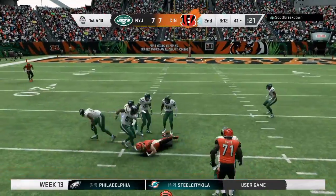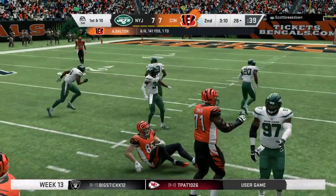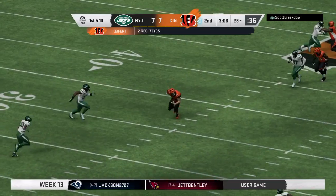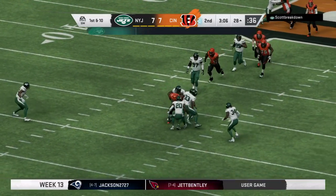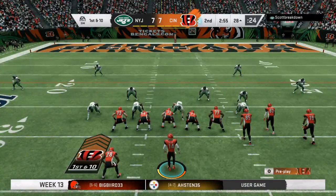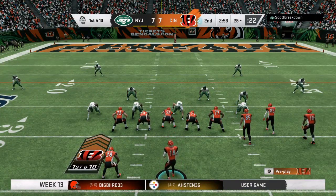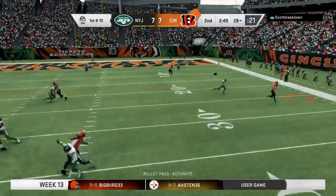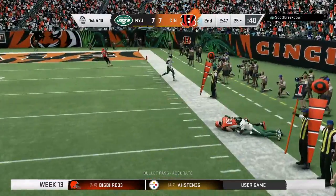Throw from Dalton, taken in by Eifert. And he's going to get this inside the 30. It's a gain of 13, and the Bengals have a first down. A lot of tight ends just use their size and their strength, try to occupy some space and kind of body people away and catch the football. But not this guy. He's a refined route runner. Makes me wonder if he took some dance classes in his background with his footwork.